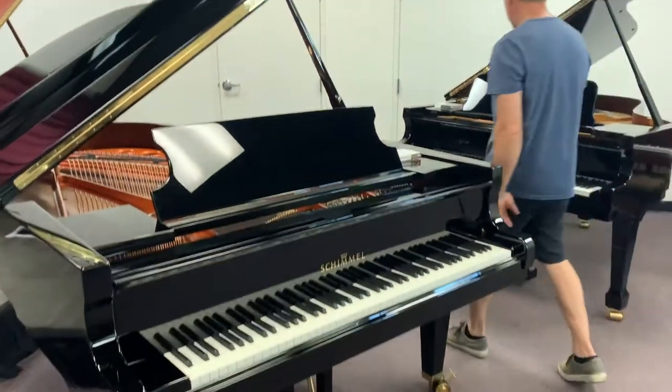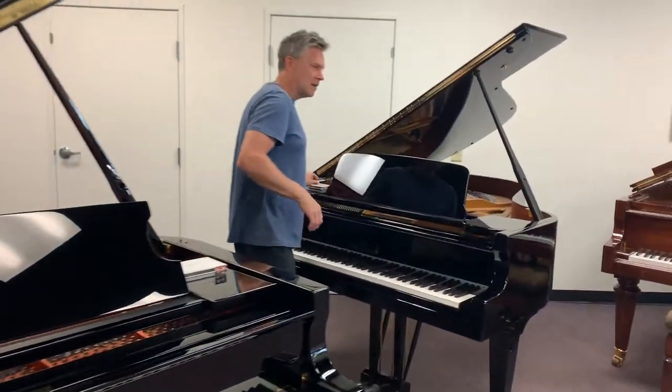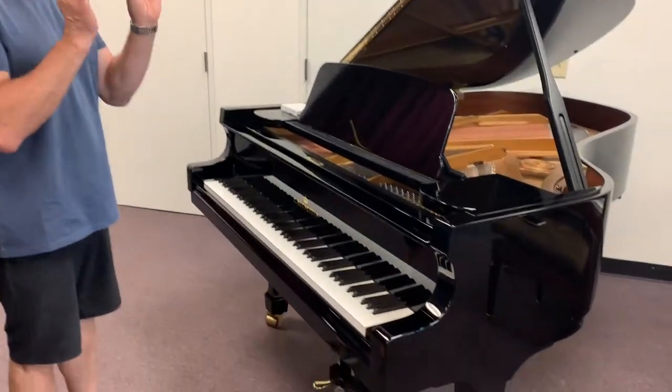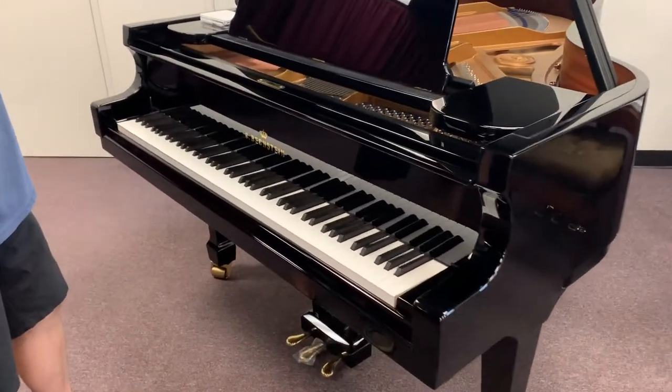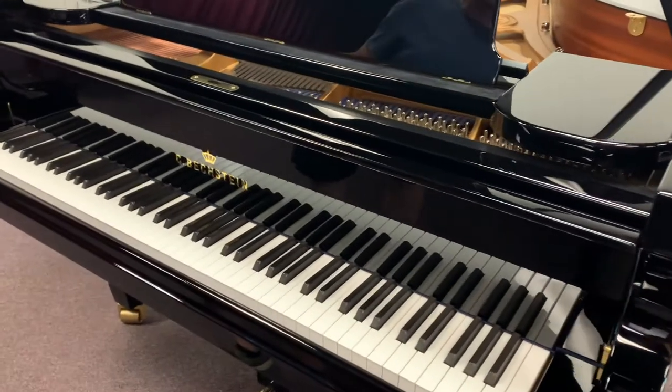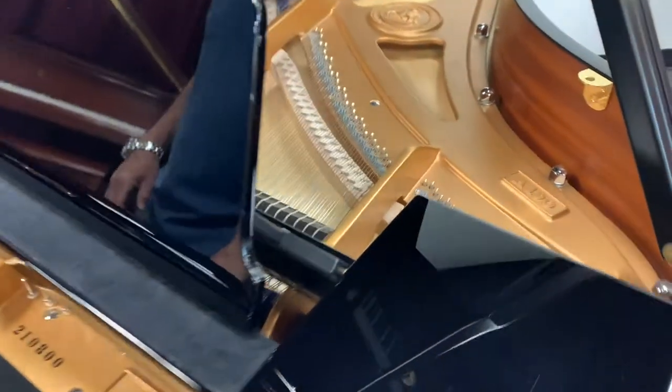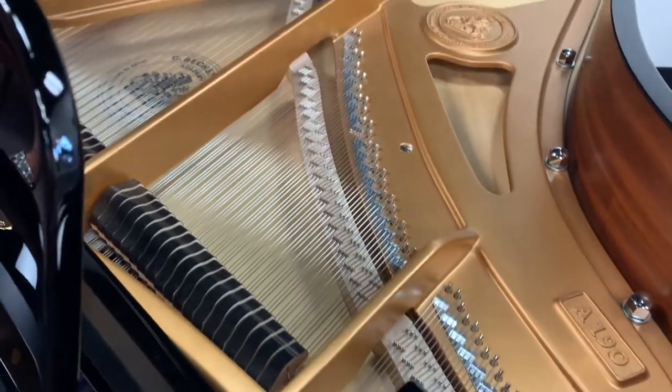Then we come over here. We have Bechstein. We are a huge dealer for Bechstein as well. The Bechstein A190 is actually the value piano for Bechstein. It has wonderful color and tone. It competes with the Steinway Hamburg A at 6'2". It's a great scale.